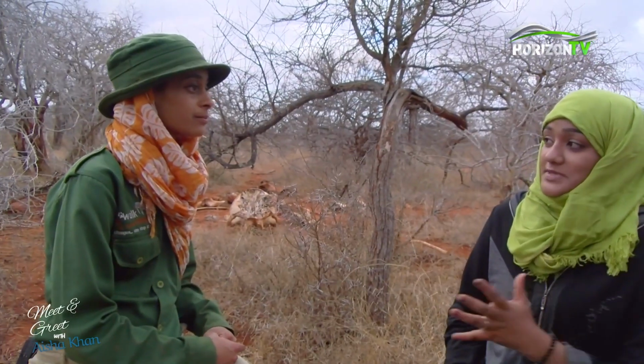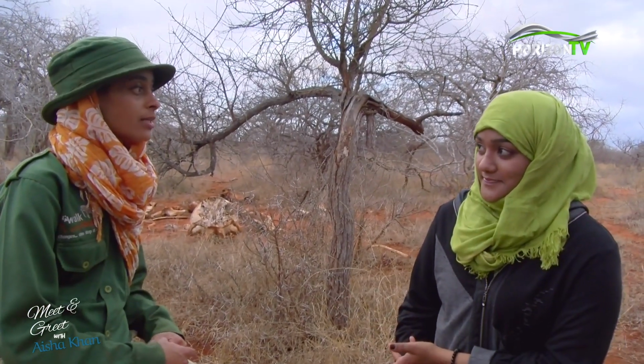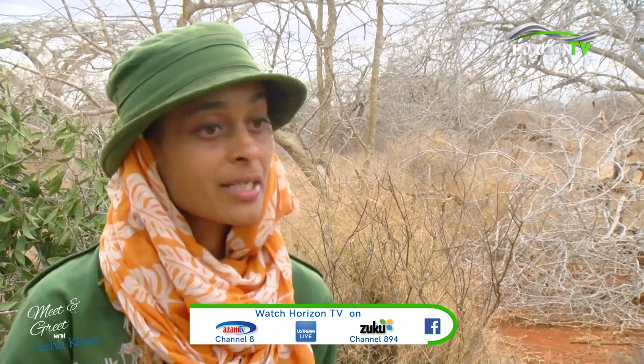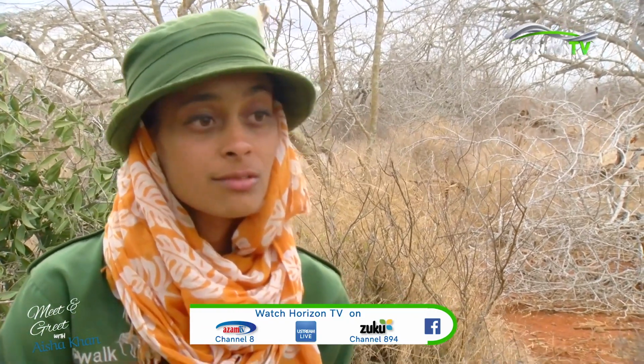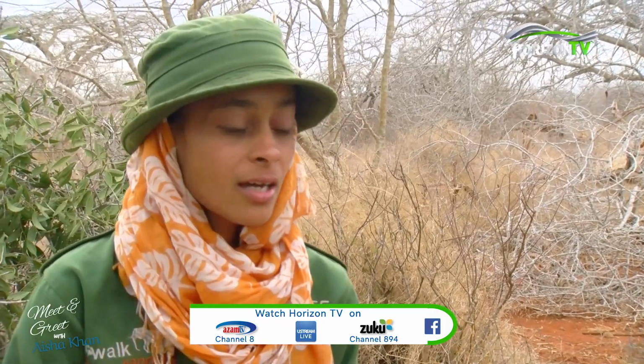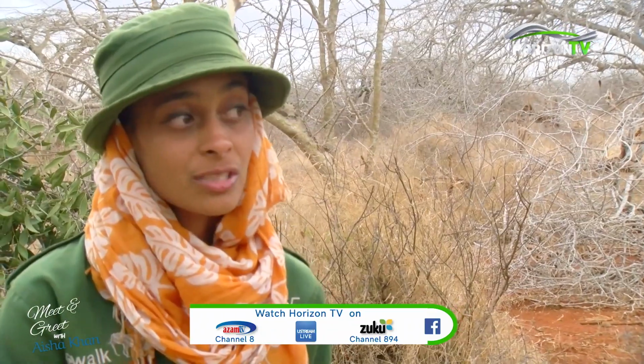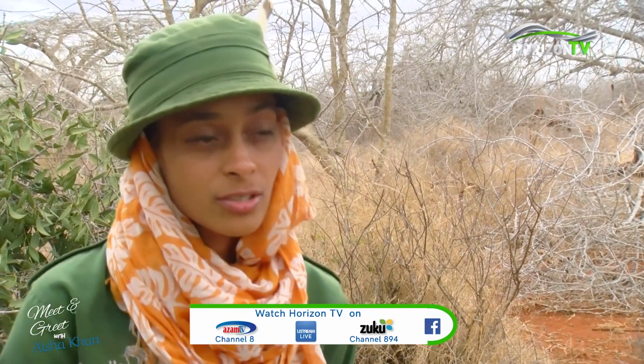So that's the role the government is playing in collaboration with you. KWS is a huge player. As an organization, I depend on KWS to provide backup support, for example. I'm sure that by now you've seen the differences between community rangers and KWS rangers. And it's really important for us to work together, because community rangers are not armed, whereas you can be walking in the field but something happens, so you need that added layer of protection, as it were.